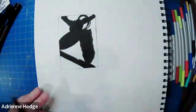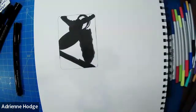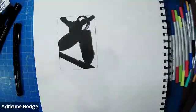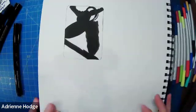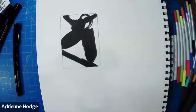So if you want a real challenge with some negative space, try to draw a chair on a table, but only the negative space. And try to still make it look like a chair. Okay, so that was prompt number 3, the negative space in your pocket.